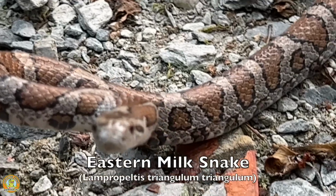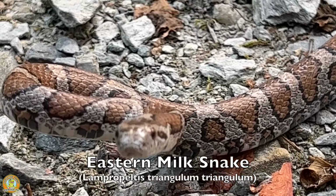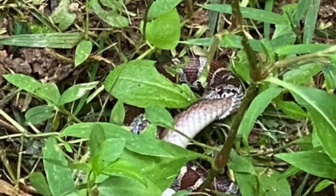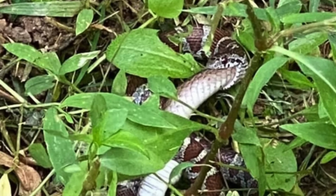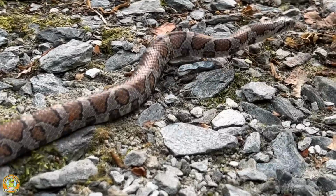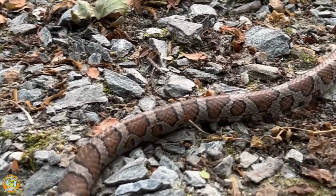This is the eastern milk snake. Eastern milk snake is one of 21 snakes in Pennsylvania. He is one of the 18 non-venomous variety, although he's famous for eating other snakes. He's got some black outline around that beautiful coppery pattern.